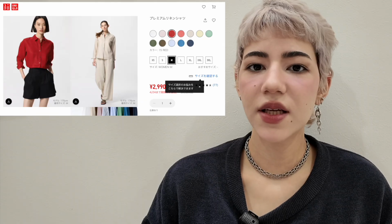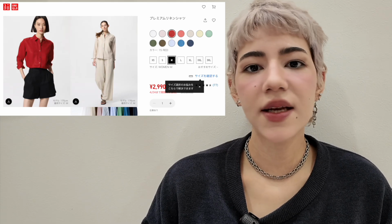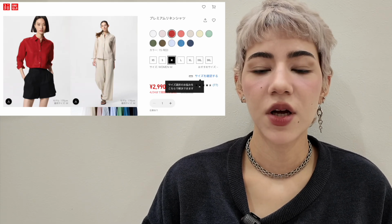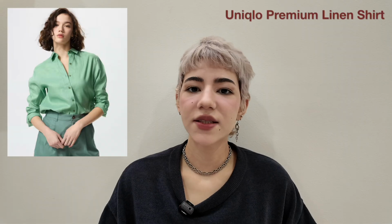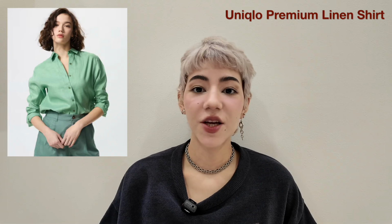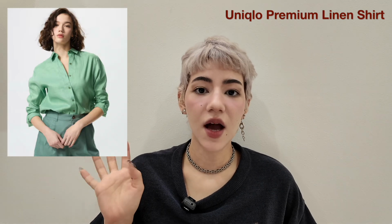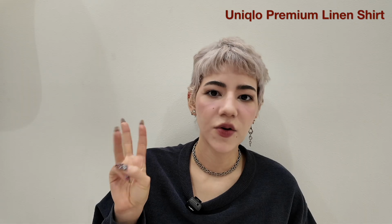So moving on to a shirt from UNIQLO. This linen shirt is super popular. And of course, linen is a great fabric for spring and summer because it's very thin, it's super breathable, very nice. And because it is a thin fabric, it really makes the pastel colors shine. And the great thing for this item is that it comes in many colors. I would especially recommend the pink, the green, the yellow, and the light blue.